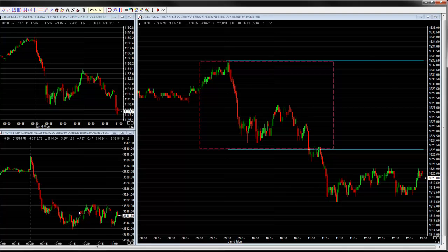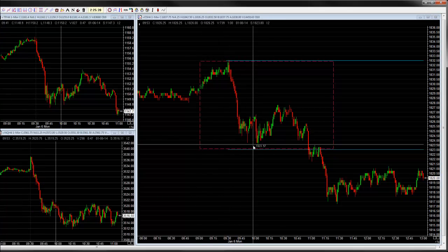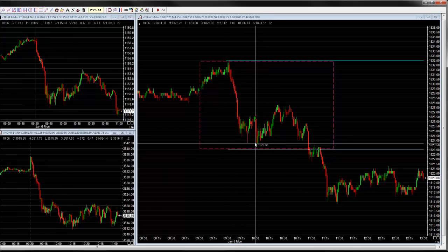We look for particular areas. For example, we've got the power box here. We've got a significant low point down here, which actually came from a little bit earlier. It also lines up with this area here.